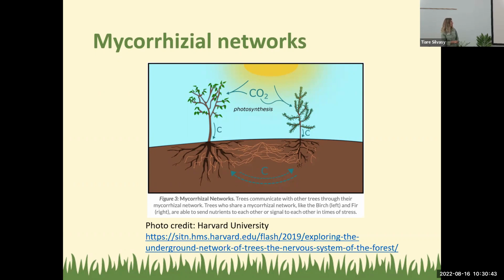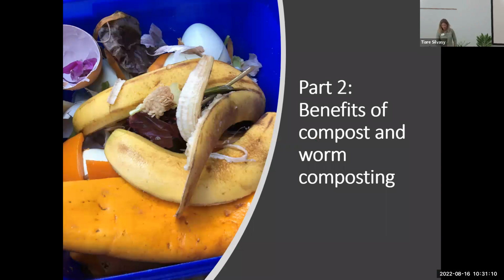And so it's like, well, this one needs a little bit more of this nutrient. This one needs a little bit more of this nutrient, and they're exchanging the nutrients, and the whole forests are connected by these mycorrhizal networks. So this is really interesting. Some people call it like the nervous system of the forest, because it's all living. It's also a carbon sink, you know, for climate change. Tons of beneficial information here.